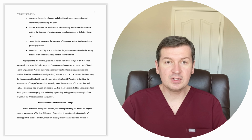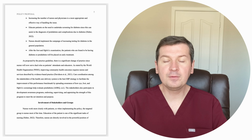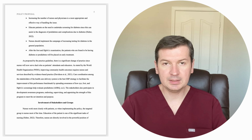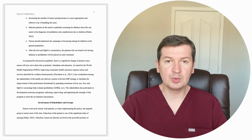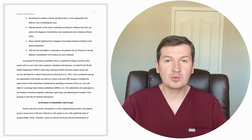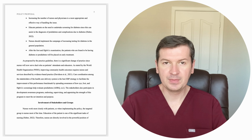Care coordination among the stakeholders of the healthcare delivery system is the best EBP strategy to facilitate the improvement of this performance benchmark by spreading awareness of how eye, foot, and hemoglobin A1C screenings help evaluate prediabetes (AHRQ, no date). The stakeholders also participate in developing awareness programs, endorsing, supervising, and appraising the strength of this program to meet the set intention and purpose.